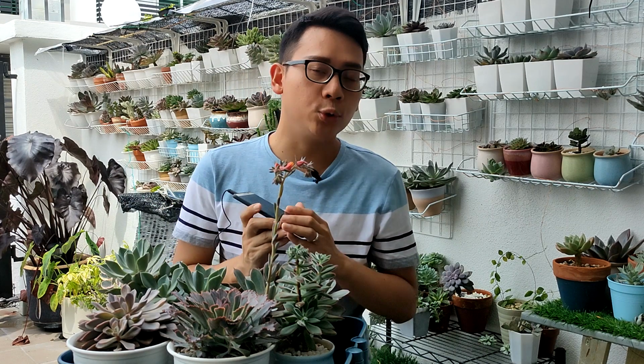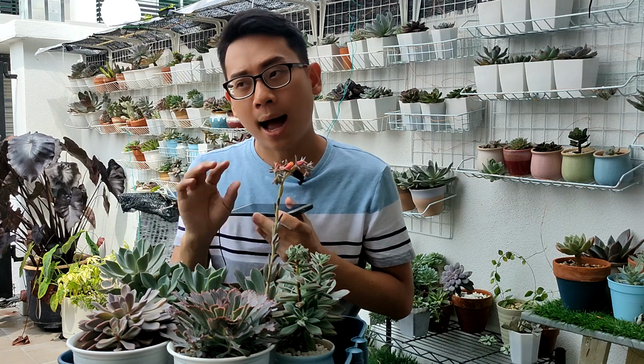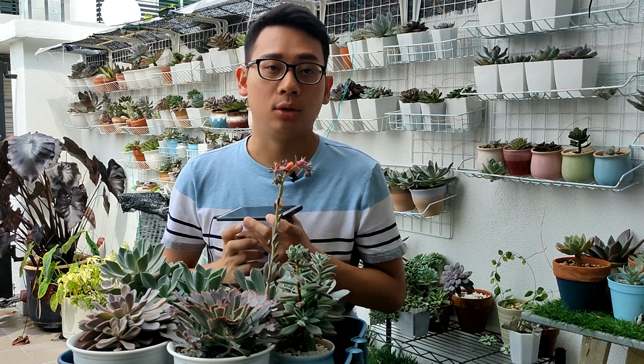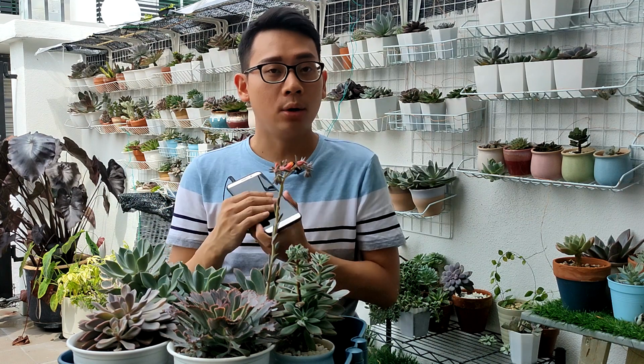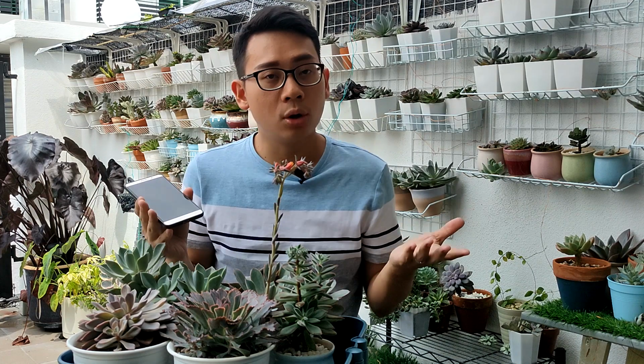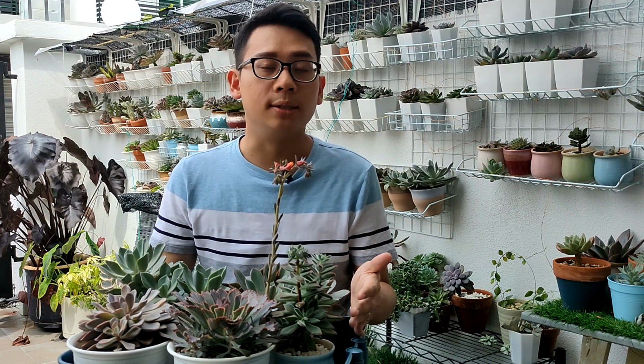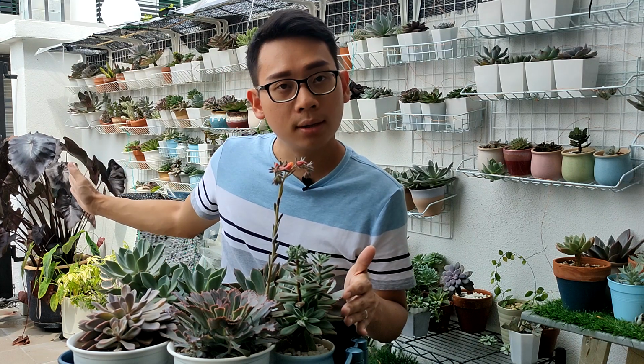So that will help you to understand the lighting condition of your house if you cannot judge how much light your succulents are getting. So download the light meter apps in your phone and you're good to go. Play around with it.